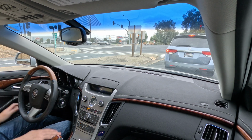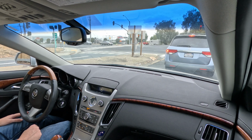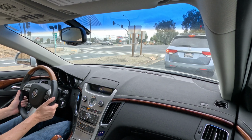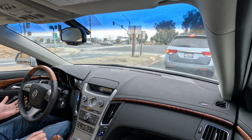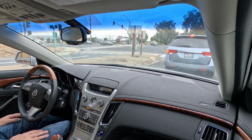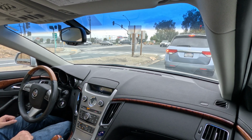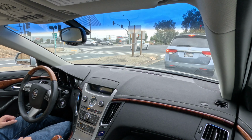Okay, so that is the Cadillac CTS. Not even 12,000 miles on this thing yet, and it feels like it. It feels very tight. There's really not a lot of play or wiggle or jounce and rebound or anything that is typical for a car of this age. Yeah, and that's because of the miles. It's just uncommonly low miles and just a nice place to be.